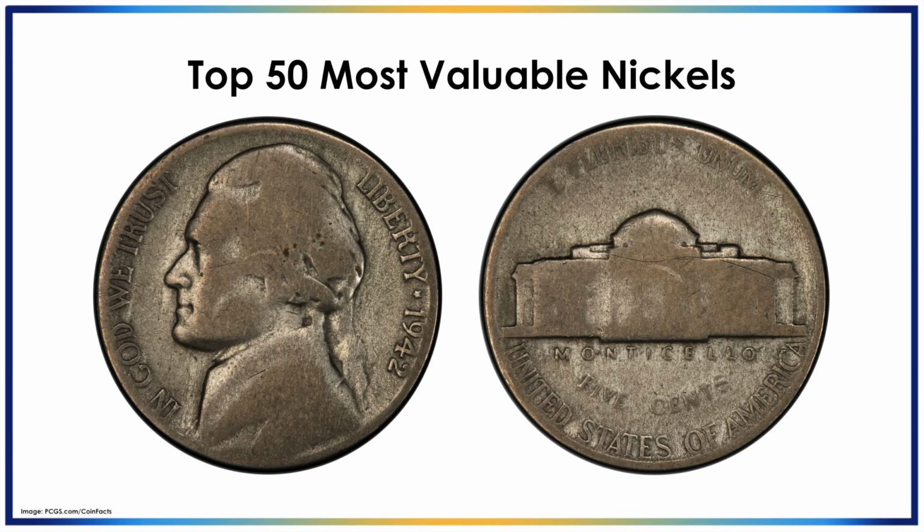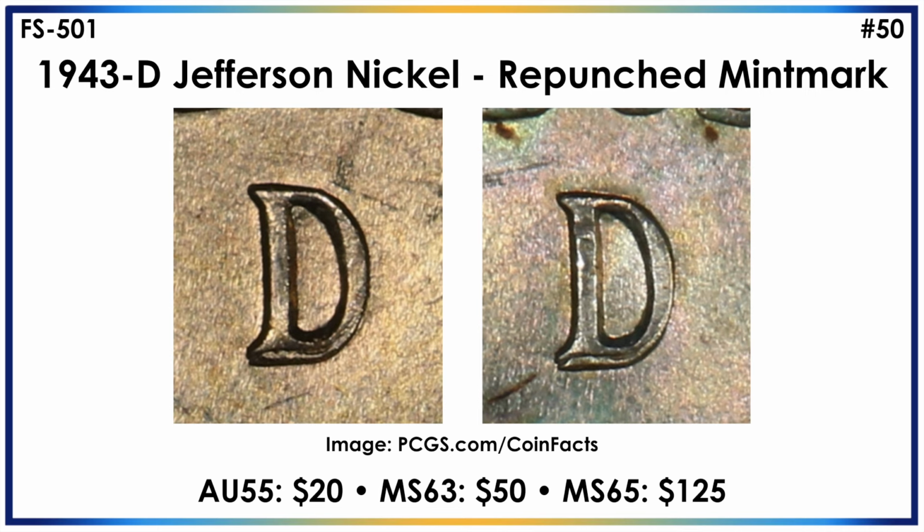I'm going to highlight a lot of coins that you may not have heard of, starting with the 1943 D Jefferson nickel repunch mint mark. There's a lot of different repunch mint marks on the War Nickel series. These are minted from 1942 to 1945 out of 35% silver, and they have a large mint mark, either P, D, or S, Philadelphia, Denver, San Francisco, above Monticello on their reverse.